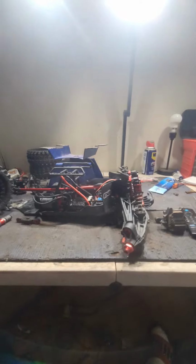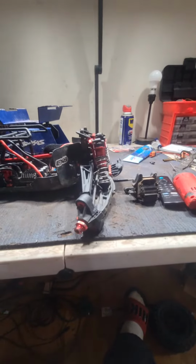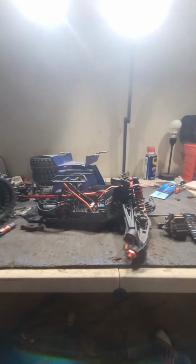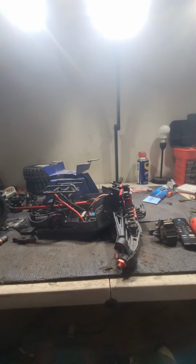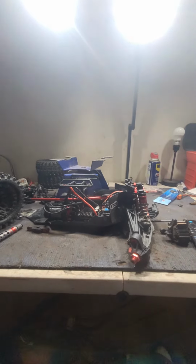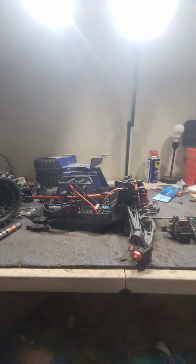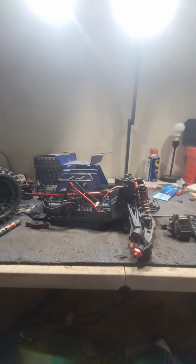I fixed my own vehicle. Started with breaking arms and stripping pinions. Then I started blowing my diffs, and that's a whole other learning curve in itself, repairing your differentials. It's a lot that goes into maintaining these vehicles, and the more you run them, the more you break them, the more expensive it is. So always keep that in mind. Bash on a budget. If you want to send these vehicles and bash them hard, it's going to cost you.